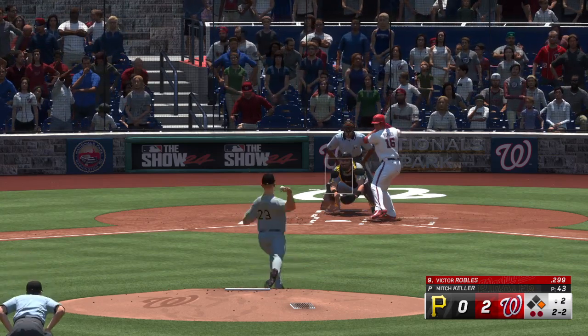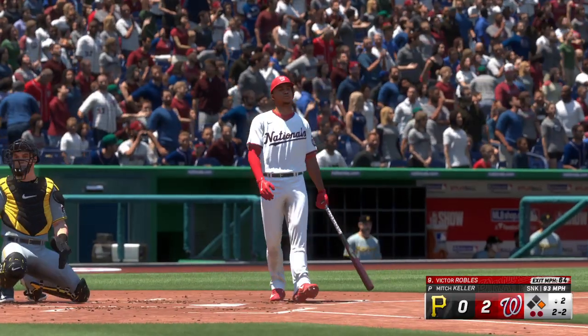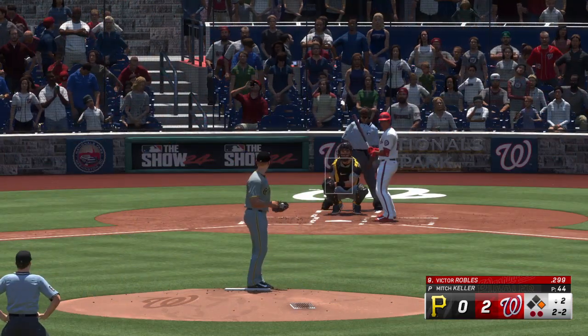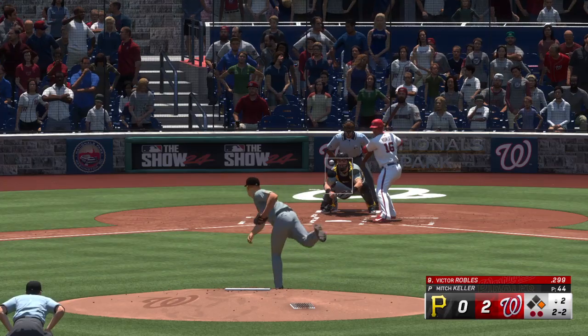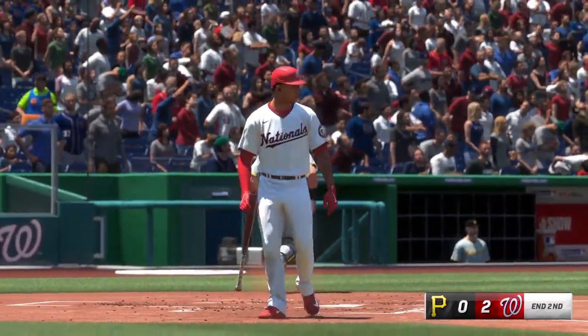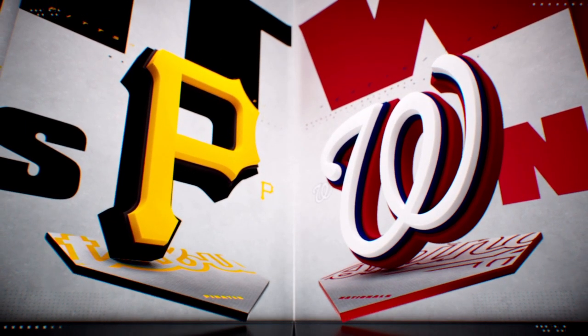And he deals. And a foul ball, he stays alive. And a pitch. Swing and a miss, struck him out. Couldn't catch up to the heater. Nationals leave one, but they're on top 2-0.